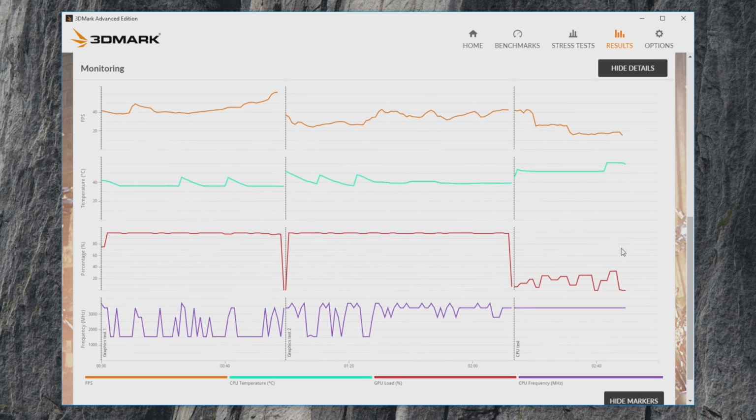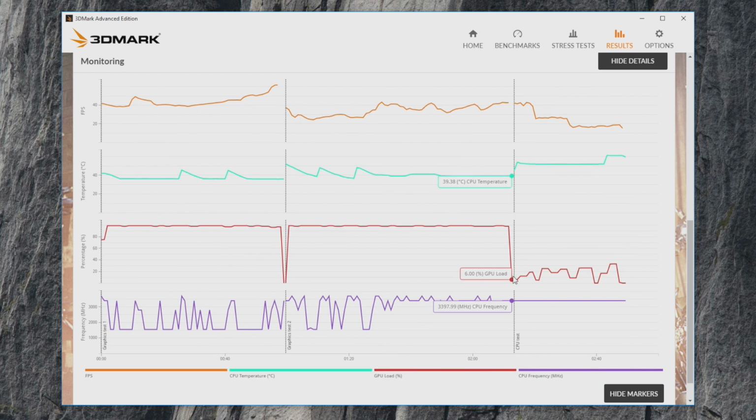I would personally wait for a board partner variant of the GPU, something with nice and beefy heat sinks like on MSI's Frozr coolers, for instance, so the fans stay nice and quiet under load. But that said, even this stock blower cooler did great at keeping temperatures down and fans relatively quiet, only ever peaking at 61 degrees under benchmarking loads.